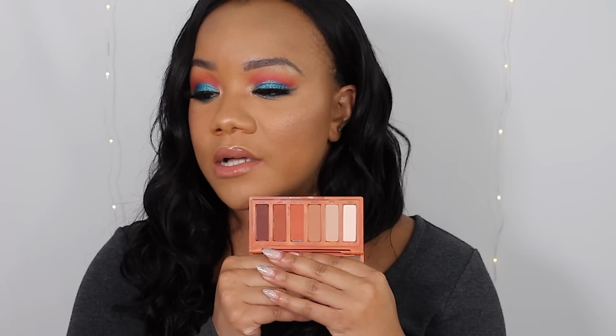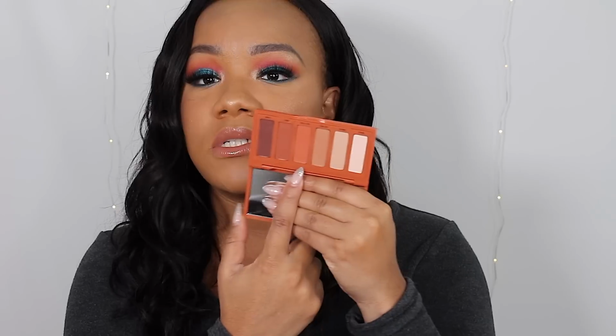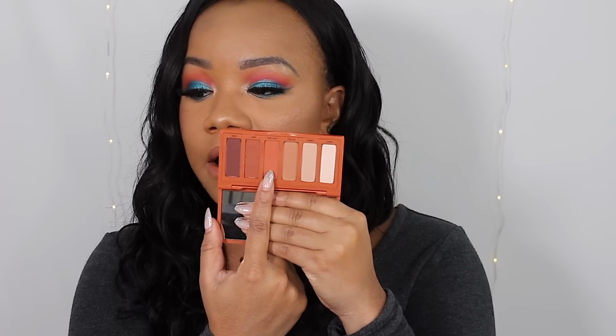This is something that I can pull out every single day and create an easy, quick look for work, which is always what I'm looking for, right? So this is how it looks if you guys have never seen this. Again, sometimes I'll just sweep the shade Wild Thing, which is this shade right here, on my lid, dust it very lightly, kind of in the crease, and go.